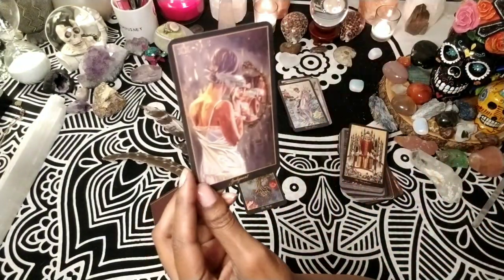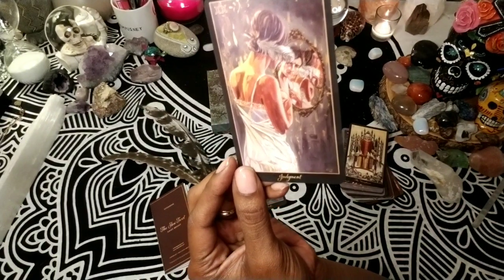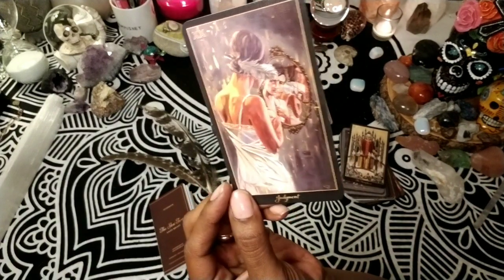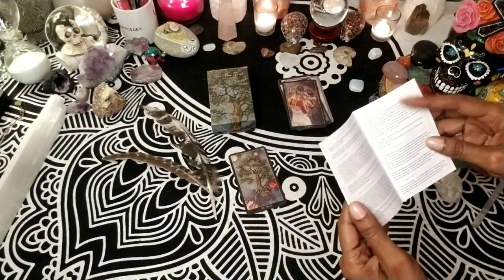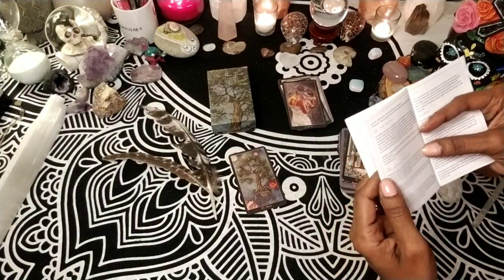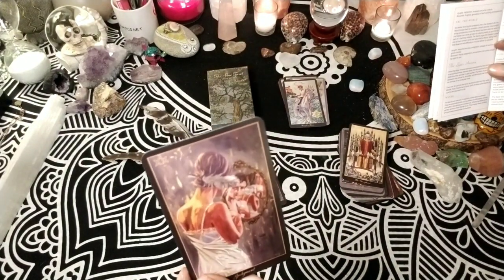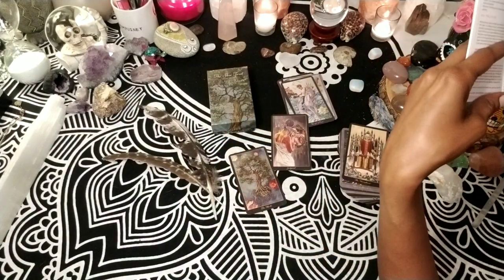This is Judgment. Love Judgment. She's looking in the mirror, youthful self looking and seeing her old self. Or maybe her old self reflecting back her youth. I don't know, it's beautiful. Different depiction of the Judgment. Upright: Reflection, Renewal, Outcome, and Closure. Reversed: Fugitive, Ignorance of Self, Avoiding Consequences. I'm going to do that.